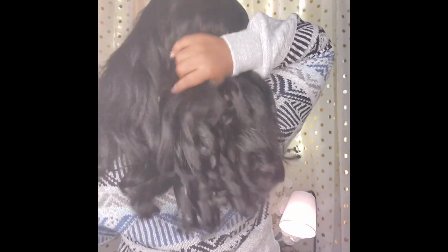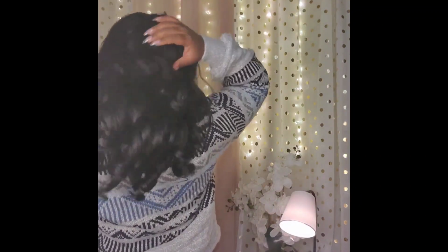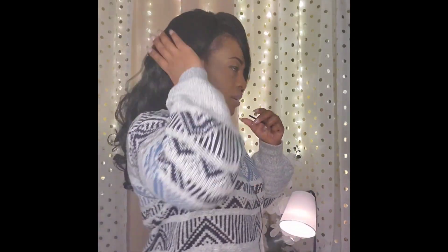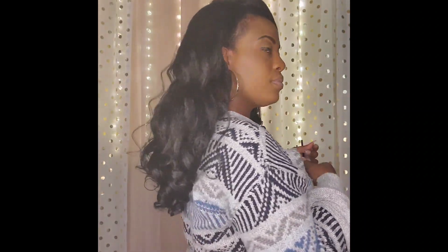Okay, as you can see, she is definitely a good length. Okay, from this side. So yeah, I like her kind of all up on the side. I don't know why, but I like her this way. Yeah.